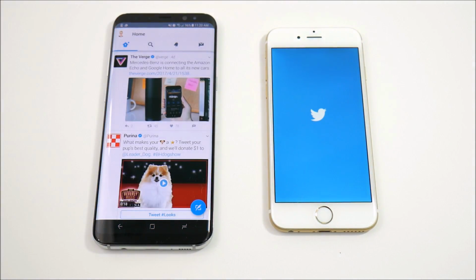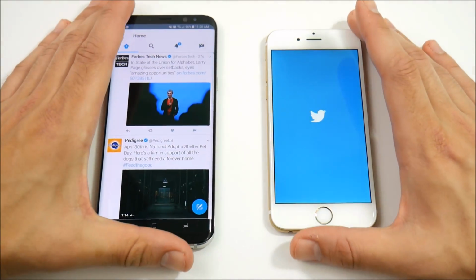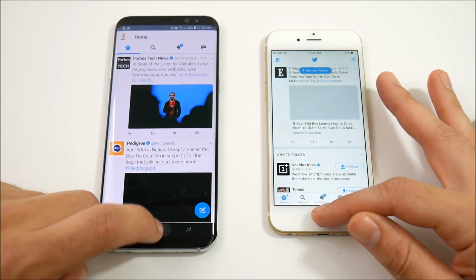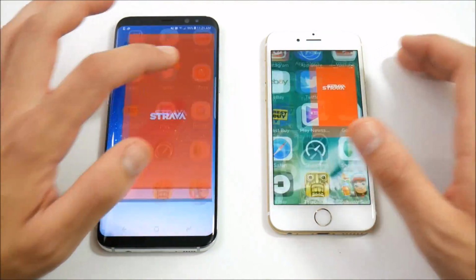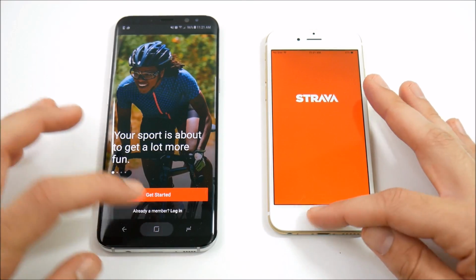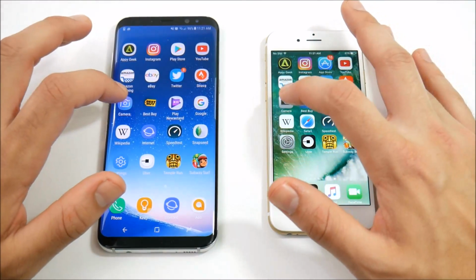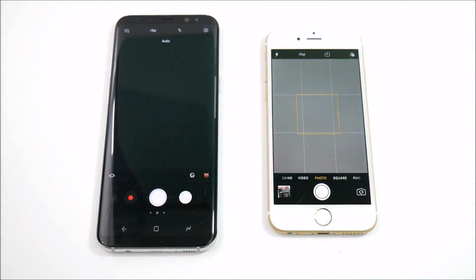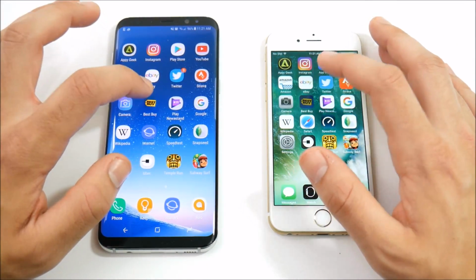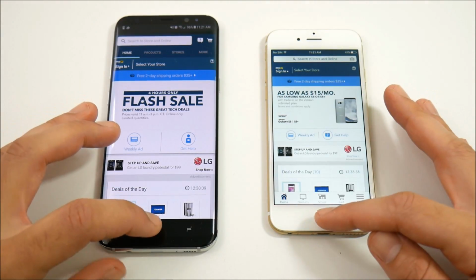So the S8 is pretty much a faster phone around the board here in terms of app opening over the iPhone 6. So if you are coming from an iPhone 6 series phone, this is going to be a solid upgrade for you here in terms of speed and hardware design. So let's go into Strava on both devices. And you can see Strava opens first there for the Samsung. We're not even going to wait on the iPhone anymore. Let's go into camera, and you can see it looked like the Samsung was slightly ahead there. Coming home here, let's go into Best Buy, and you can see the Samsung was definitely ahead there.